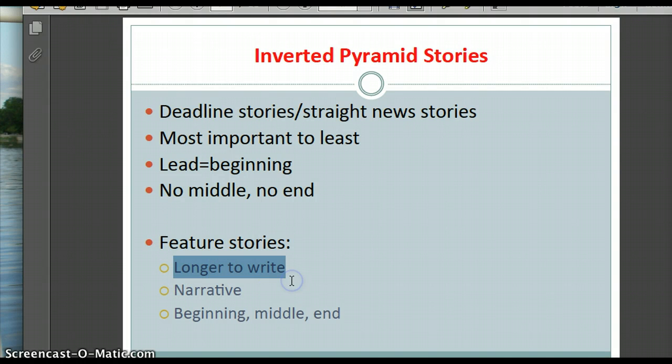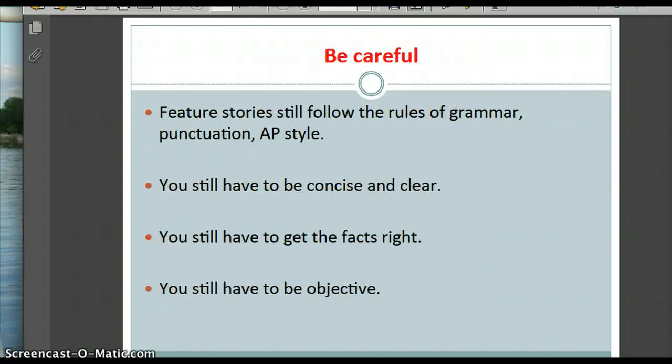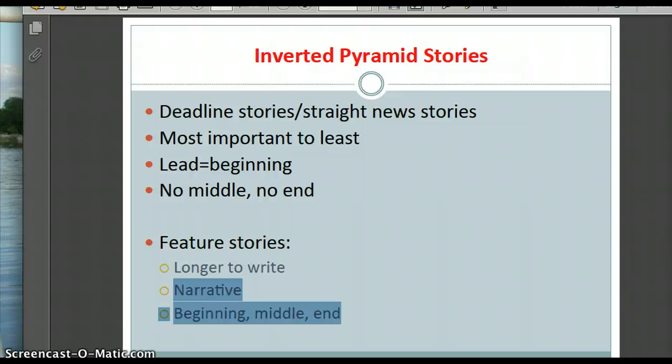Feature stories take longer to write. They're more complicated. Feature stories have narrative. They have a beginning, middle, and end. It's more fun to read a feature story. So that's why we have feature stories. The reason we have inverted pyramid stories is they're easier to write on deadline. It's hard to write a feature story on deadline. So that's why we write inverted pyramid stories. But if you have time, you really want to write a feature story.